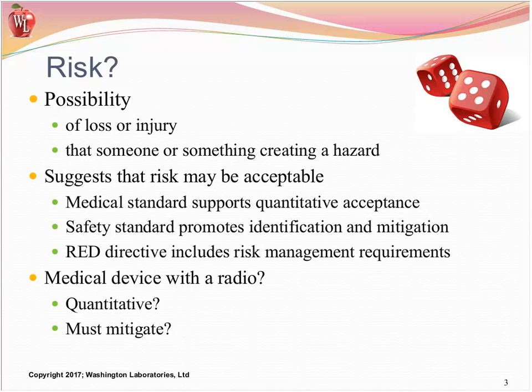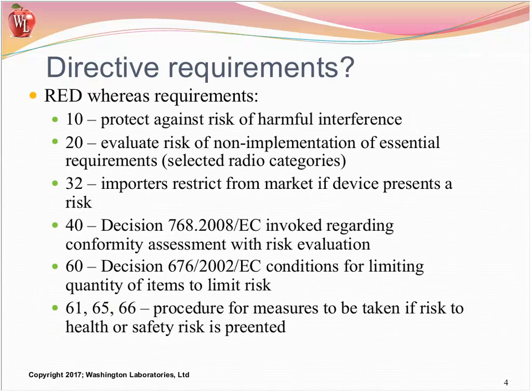So what do we do here with a medical device with a radio? Well, you've got to deal with the quantitative things associated with medical, and you must mitigate if it's the radio issue. So you can have a dual risk evaluation associated with this kind of device. It's virtually impossible to integrate a medical risk analysis because of quantitative resolution and the ISO 14971 guide requirements. You can't really use that kind of thing with a radio or the must mitigate. Now, clearly, can we put those in the same form? We certainly can, but we're going to have some evaluation things that are obscure, to say the least. So dealing with it, it's an issue.